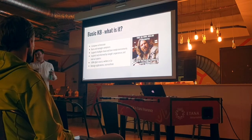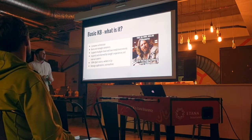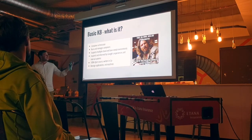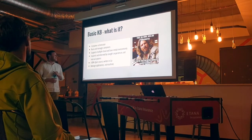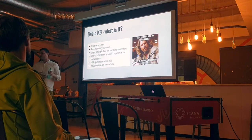Cool. So we've got all these Docker containers. In our case, we've got maybe 1,000 containers. How do we orchestrate them? How do we get them talking to each other? How do we scale them? This is what Kubernetes does. It runs and manages containers. As I said before, it can run on anything, and it's inspired by Google's project that they call Borg.